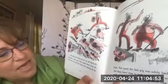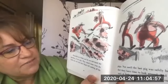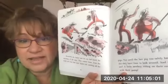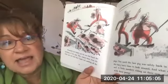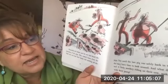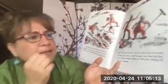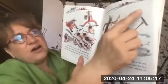Meanwhile, the farmer and his son had heard all the squealing of the pigs, and they rushed home from the fields, and now they had their hands full catching all the pigs. Not until the last pig was safely in the pen did they have time to look around. They looked around, and what do they think they see? What did they see? They saw all the way in the background.